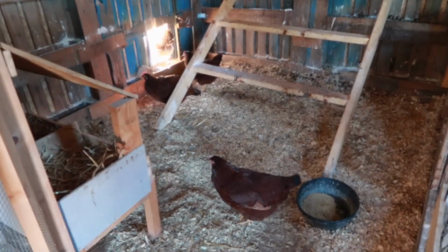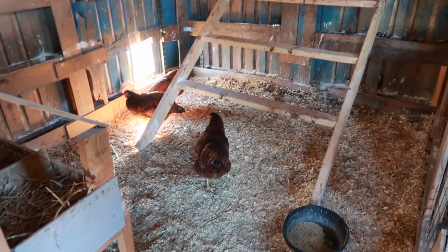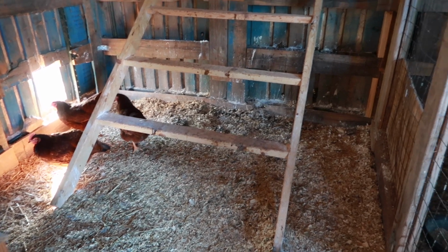So weird. You hiding out in the coop? I need to hurry because these guys start to put themselves to bed around like 4.